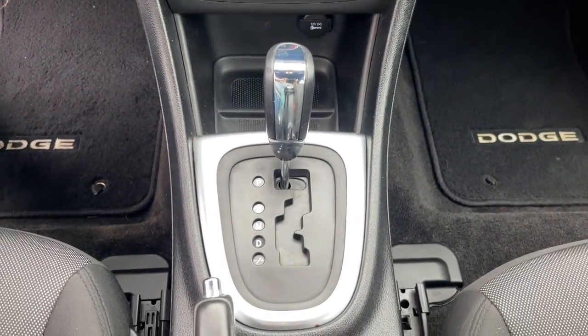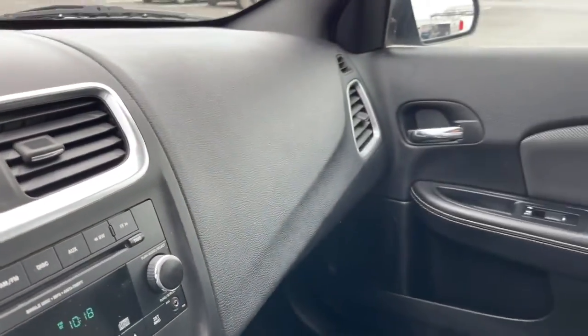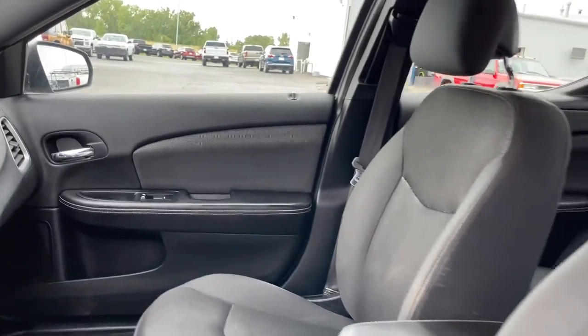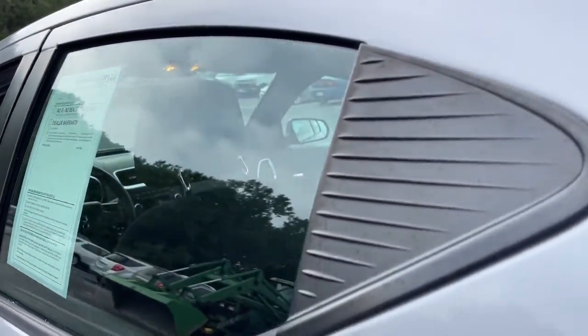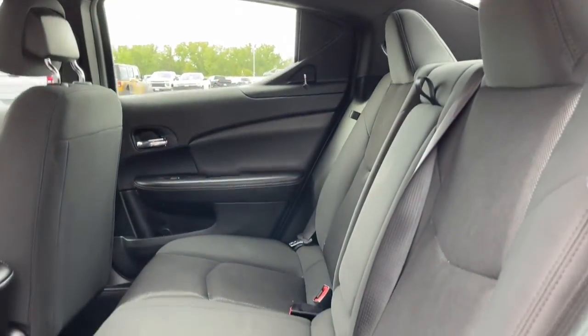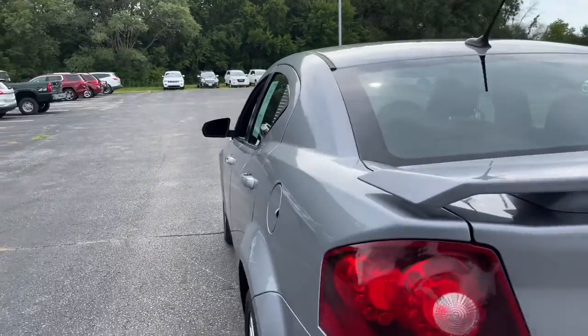These are just some of the great options this vehicle comes with: keyless entry, aluminum wheels, electronic stability control, intermittent wipers, tire pressure monitoring system, bucket seats, power windows, wheel covers, four-wheel disc brakes, power steering.